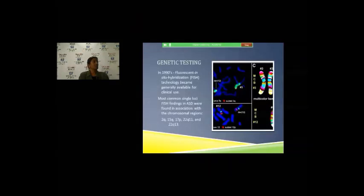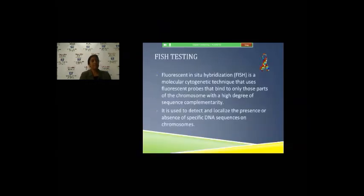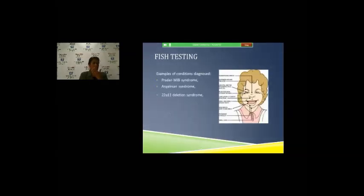So genetic testing, starting off in the 1990s with the FISH testing, the fluorescent in situ hybridization, became generally available for use, but that can only find a single loci, and the most common ones are those listed there at the bottom. And with this testing, you have to know what you're looking for to be able to find out whether it's present in the child. And it's looking for the presence or absence of specific DNA sequences on the chromosome. So common conditions that are found through FISH testing are like the Prader-Willi syndrome, Angelman syndrome, and the velocardiofacial syndrome.